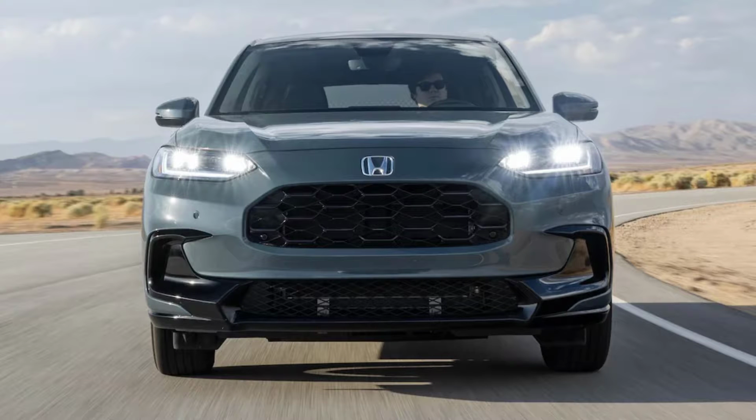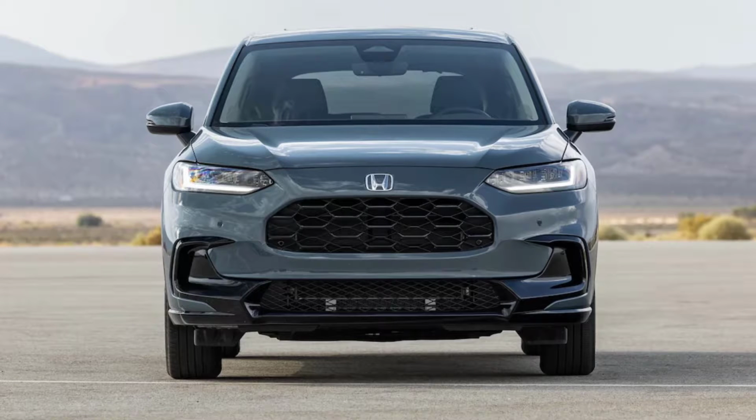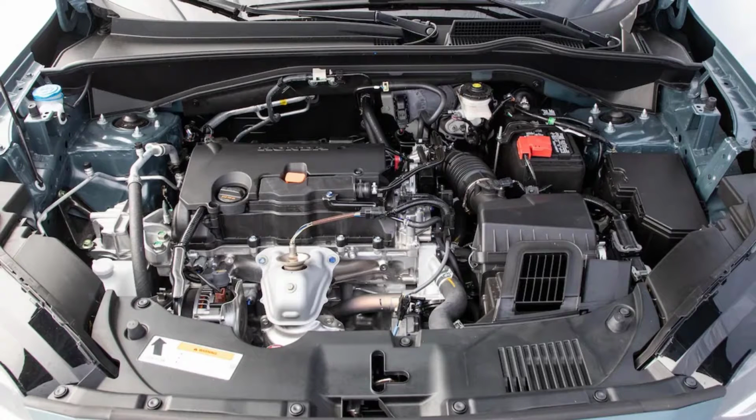In the back, associate online editor and resident "Do you play basketball?" staffer Alex Lenz could nearly fit behind his own seating position at 6'10". We liked the center storage cubby, but most judges bemoaned the lack of charge ports and climate control vents for rear passengers.